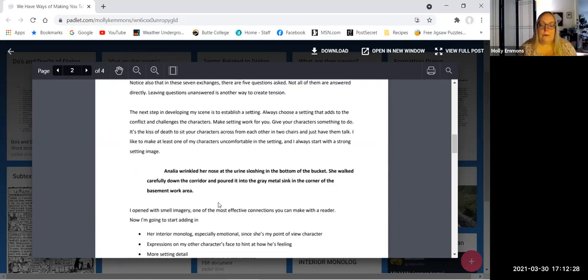Analia wrinkled her nose at the urine sloshing in the bottom of the bucket. She walked carefully down the corridor and poured it into the gray metal sink in the corner of the basement work area. Notice that I opened with smell imagery. One of the most effective connections you can make with a reader goes straight to the amygdala, where the emotions are.